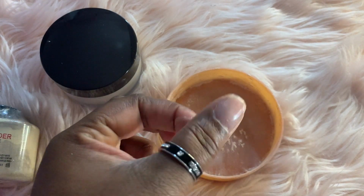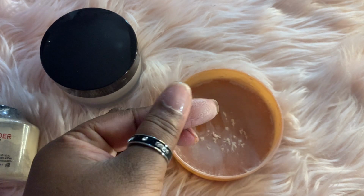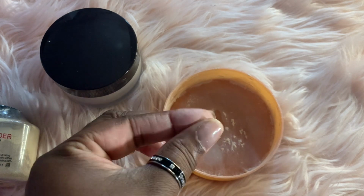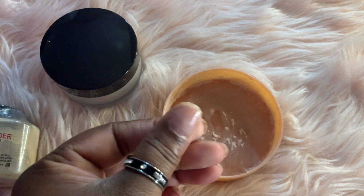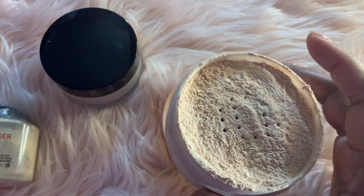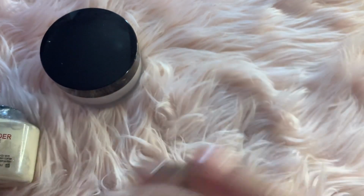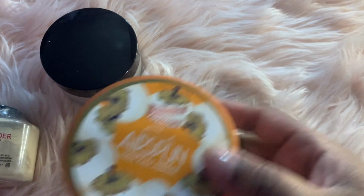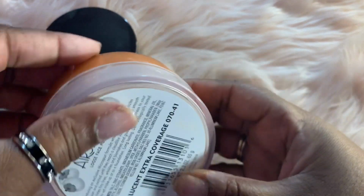Now, I will say this is not as smooth as the Laura Mercier. I can feel it a little bit more on my fingertips, but it is a heavy coverage. And this is going to last you a long time. I mean, a long time. It does come with a little sponge in it, but you just have to be really careful. Let me turn this over carefully again.